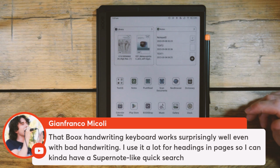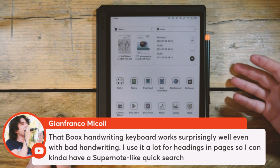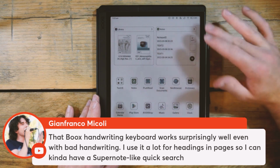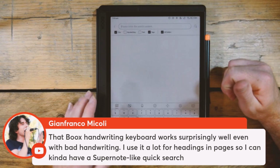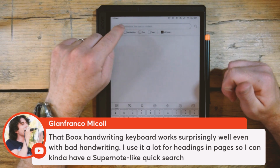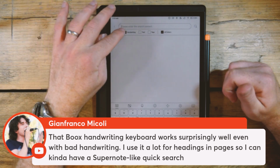And putting headings and things like that in pages is a very useful thing. So you can actually search through, and one thing you can do here is search through the entirety of your note library if you wish, or you can search an individual thing, and it will search just the titles, just the tags, the whole text, or just handwriting. You can choose to search whatever you wish.